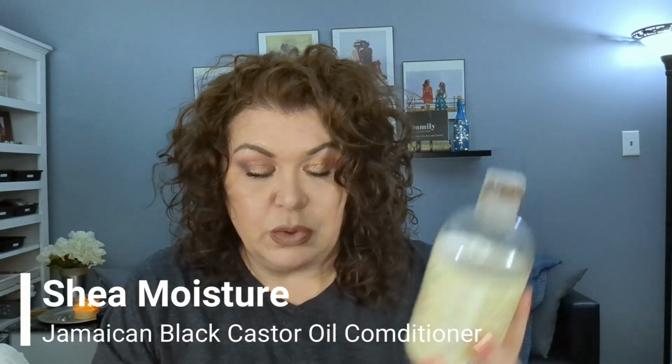I finished the shampoo a long time ago, and I just wasn't using it that well because I really don't care for it. It's not that great. I don't like the smell of it, first of all, and I don't like how messy it is. It's brown. That is not mold. That is conditioner. That's brown.